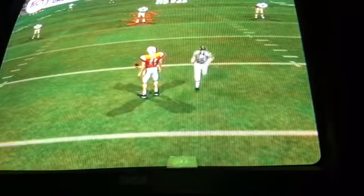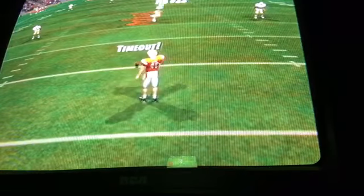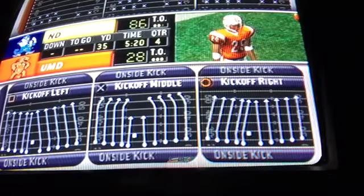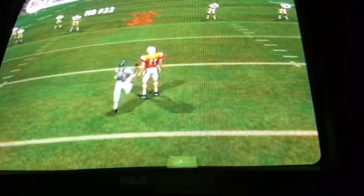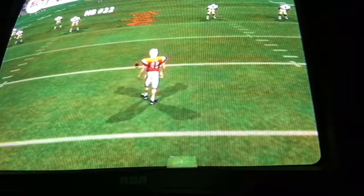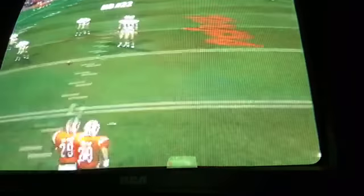And he hits the PAT. Over 5 minutes remaining in the 4th quarter, and the score is Maryland 28, Notre Dame 86. Notre Dame calls a timeout, and they'll have 2 remaining. Maryland lined up for the onside kick. Let's get him. With the onside kick.